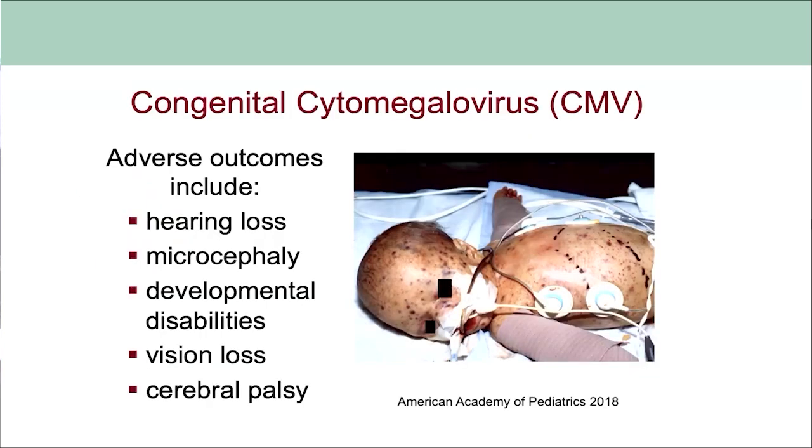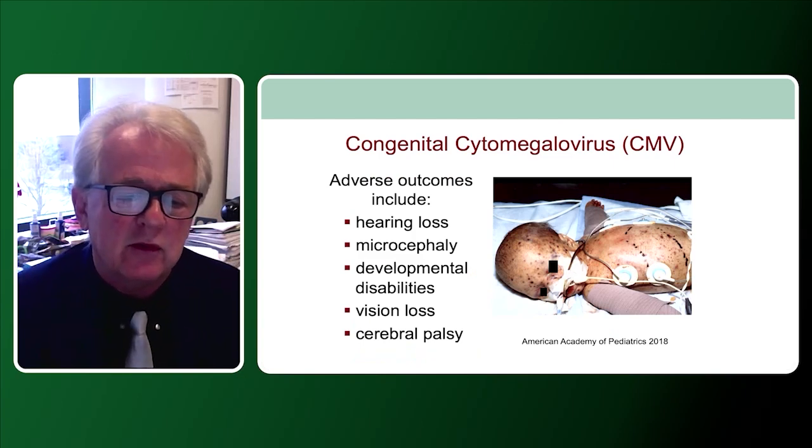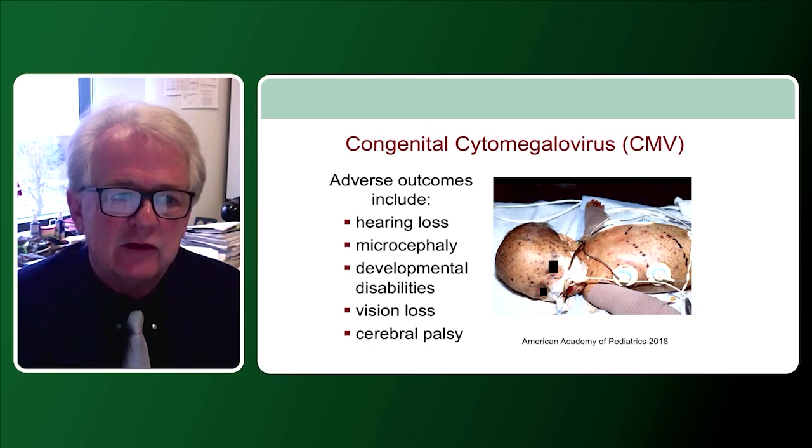This is an example of a baby with symptomatic congenital CMV infection. Of course, this is just the tip of the iceberg. As I'll come back to in a few minutes, most babies born with CMV are actually asymptomatic at birth. But these are the extreme cases that you see that have very, very severe illness.